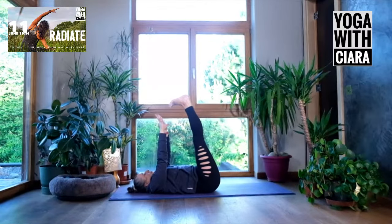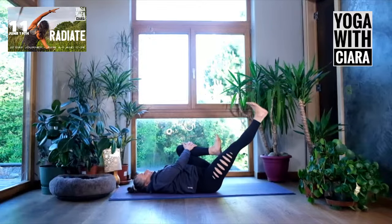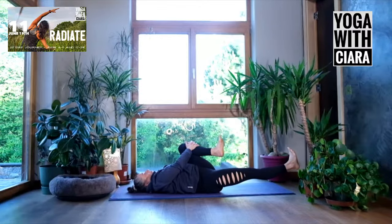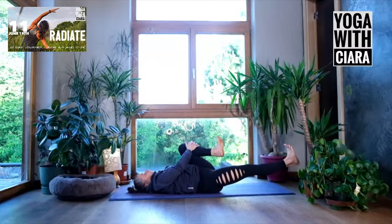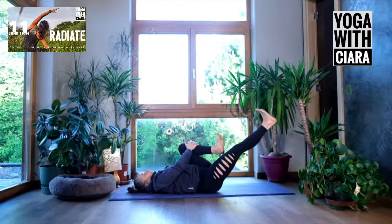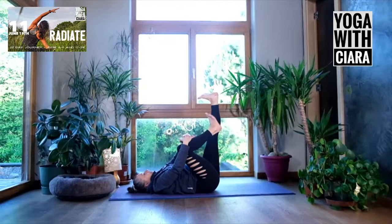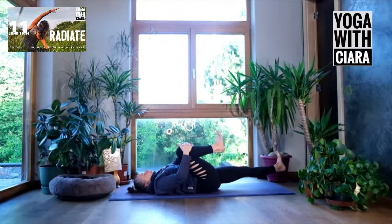Nice. Change. Stretch both legs up towards the ceiling. Stretch both arms up towards the ceiling. And then bend the left knee. Hold on to the left knee. Lower the right leg down. Feeling into the length of you, the breadth of you, the shape of your breath on the inside. Nice. Change. Stretch both legs, stretch both arms. Bend the right knee. Lower the left leg down.